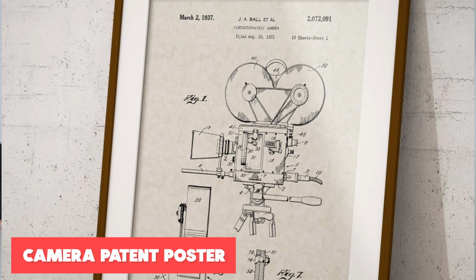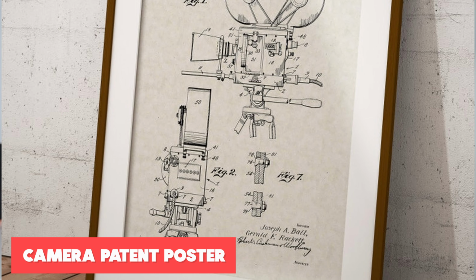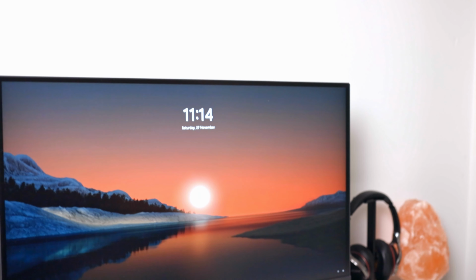The next gift is not gear related, but instead some art to spice up their editing space. A camera patent poster. These posters make a great gift. I actually found these the other day and I thought, how cool would this be to hang in my studio space? Photographers spend a lot of time at their desk editing, so having a cool poster like this to hang above their desk would be a great addition to their space.